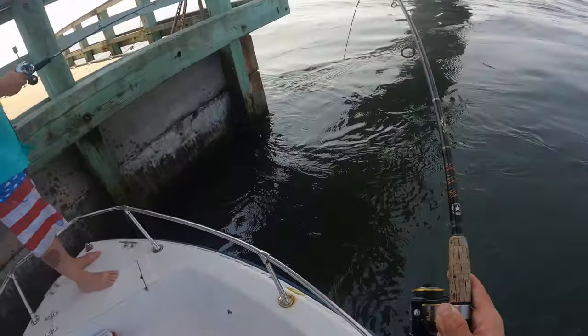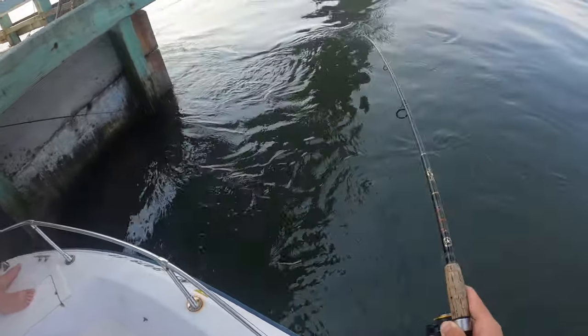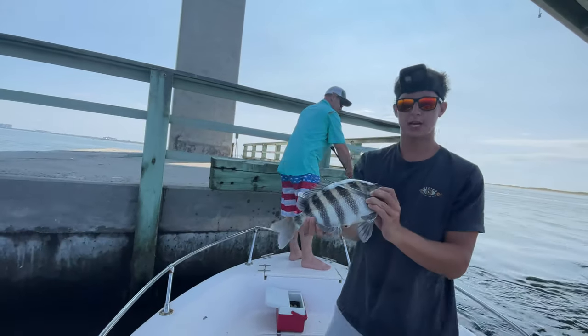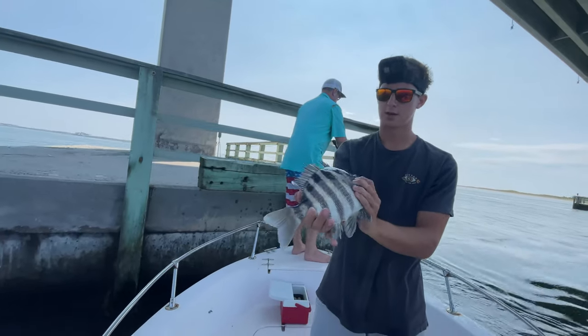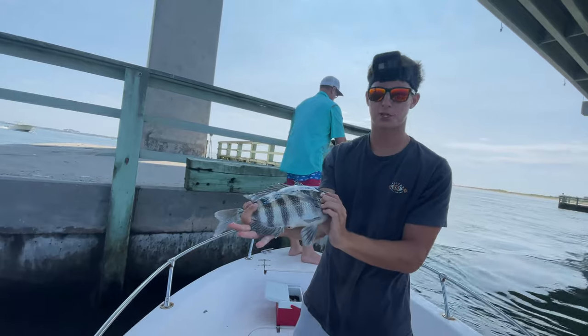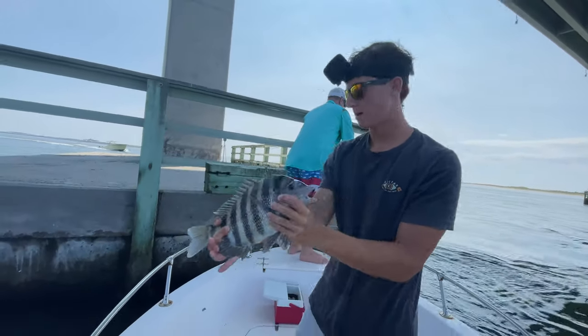Got him. Tog. Saw him swimming with it that time. Not a bad one. Here we are, baby. A beautiful small sheep's head, maybe 3 or 4 pounds. But, you know, let them go. Really one of the most fun fish to catch here in Jersey, and you want to see their population flourish. See you, baby.